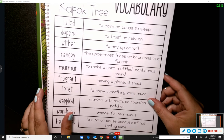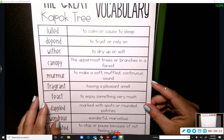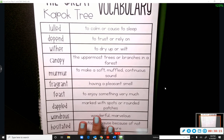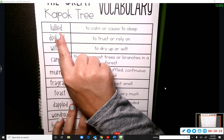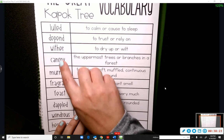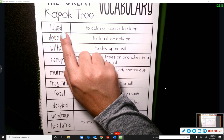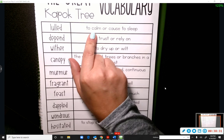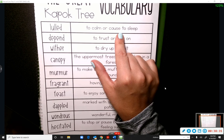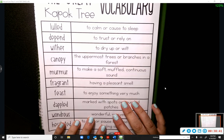Okay, so we've written our sentences. We're not going to share those quite yet because we want to go ahead and wrap up this video. The vocabulary word for this week for The Kapok Tree is lulled. Lulled means to calm or cause to sleep. The rain gently falling on the roof lulled the family to sleep. So the rain falling is lulling the family to sleep.